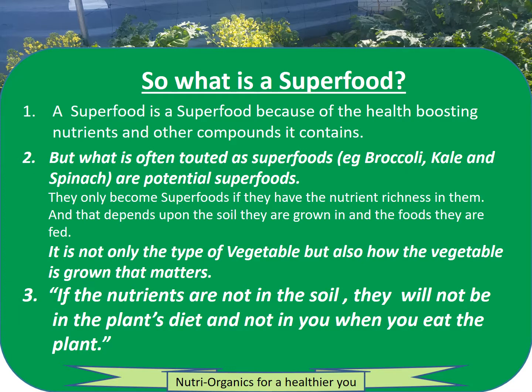So what is a superfood? Number 1, a superfood is only a superfood because of the health-boosting nutrients and other compounds it contains. Number 2, but what is often touted as a superfood, for example, broccoli, kale, and spinach are often termed superfoods, are actually only potential superfoods.